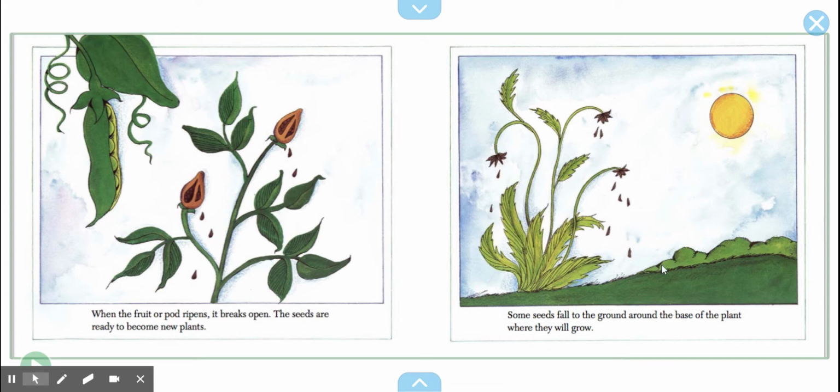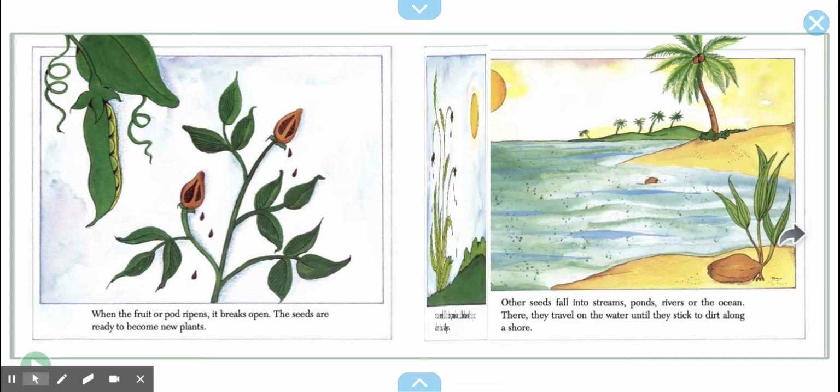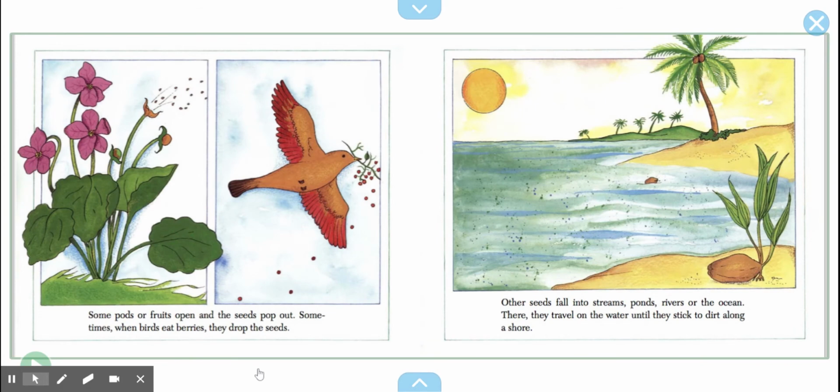Some seeds will fall to the ground around the base of the plant where they will grow. Some pods or fruits open and the seeds pop out. Sometimes when birds eat berries, they drop the seeds. Other seeds fall into streams, ponds, rivers, or the ocean. There they travel on the water until they stick to dirt along the shore.